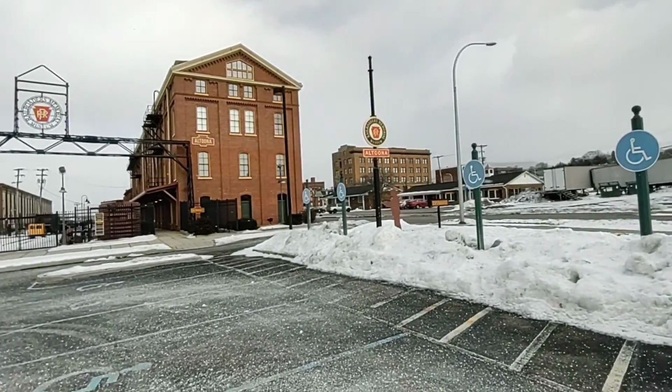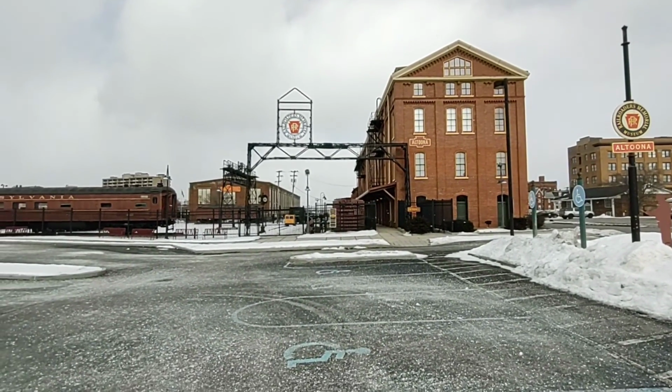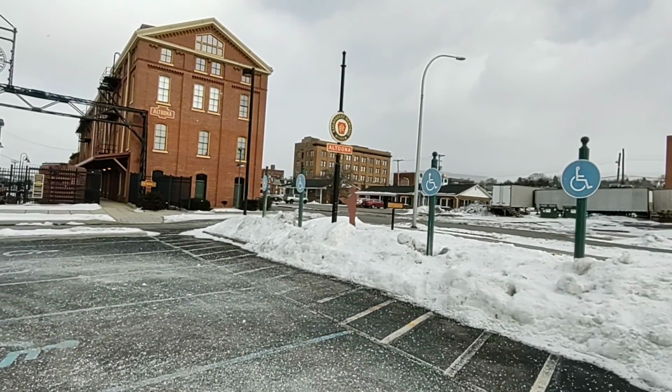And right there is the museum. It was pretty great in there, but now we get something to eat.